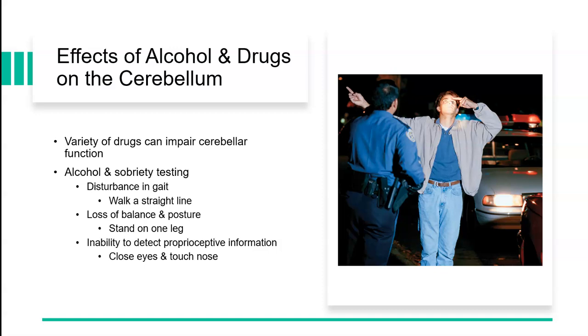So when you attempt to stand on one foot, you usually are not going to do so very effectively if you're under the influence. And the inability to project proprioceptive information. So if you close your eyes and they ask you to put your fingers on your nose, if you're under the influence of drugs or alcohol, well, you may very well not be able to find your own nose. Now, this is due to the reduced ability to sense that proprioceptive information and the uncoordination of the skeletal muscles required to do so.